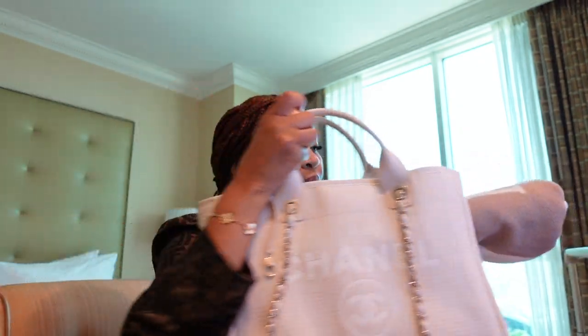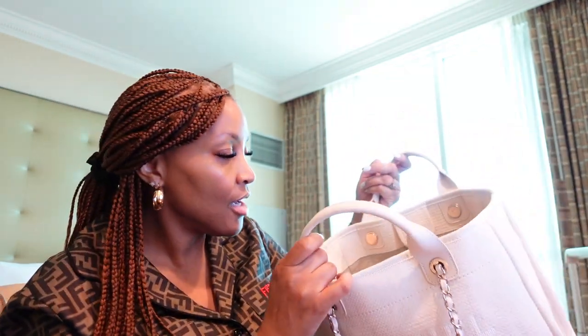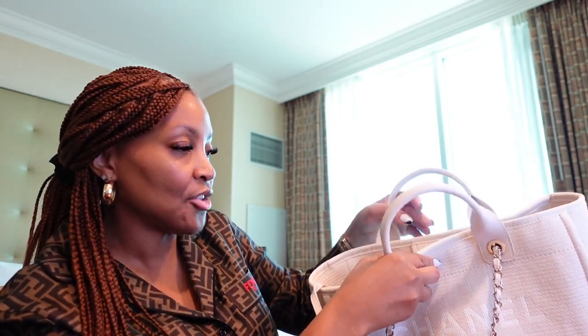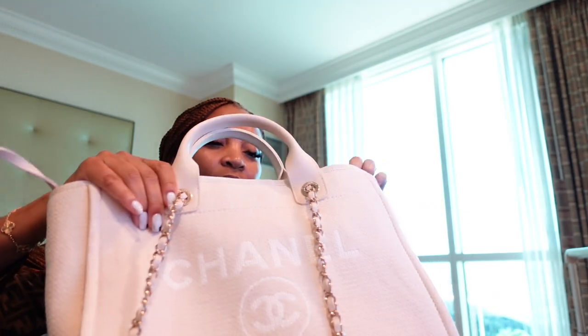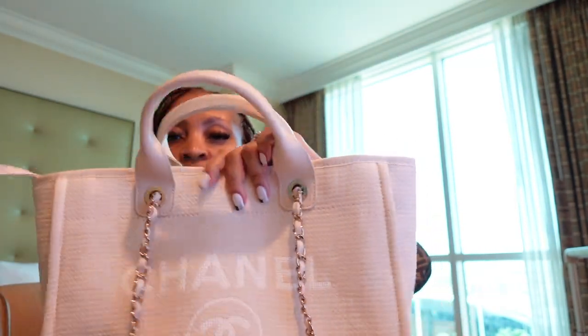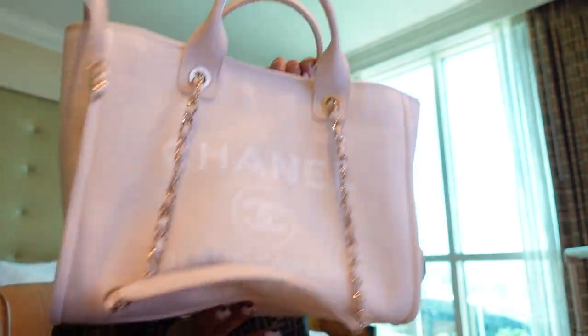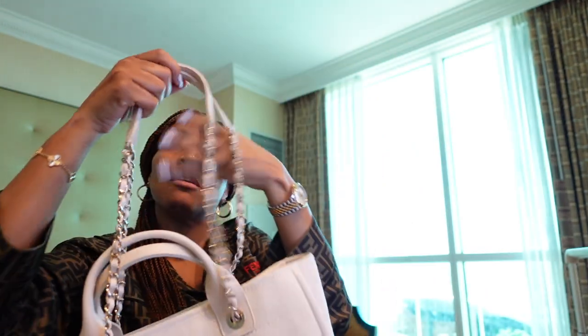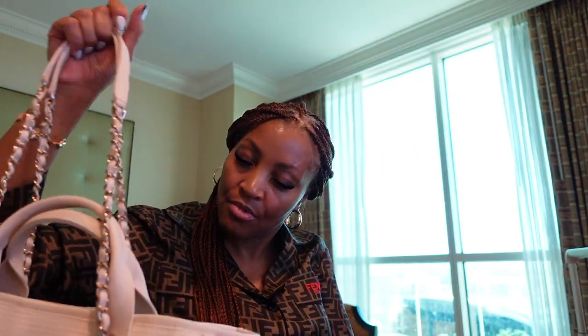All right, queens, would I recommend this bag? I would. It was really comfortable to carry. It does close here if you would like to. So you see it does latch. It was comfortable on my shoulder.